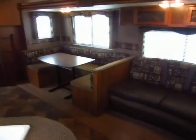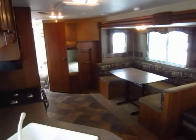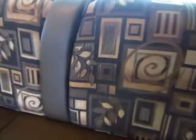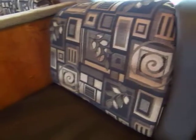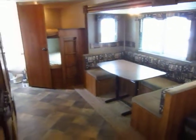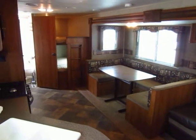Alright, so you see I've got a couple lights on in here. I've got all the shades drawn. It's nice and bright. I wanted to show you that the lights do a pretty good job. But, I mean, look at your fabrics and your upholsteries here. It's brand new. They used this thing for 3 weekends. That's it. I mean, the seats have barely even been sat on. It's in great shape. If you're looking to start camping, or if you're looking to upgrade from a really old camper, buddy, this is it.